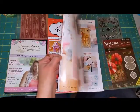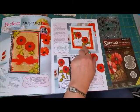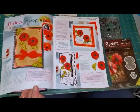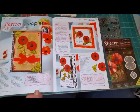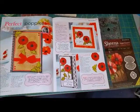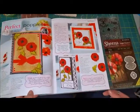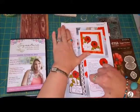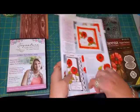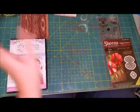And again, I want to do this card today. So I thought it would be fun to show you guys this kit that I got and make one of the cards in the tutorial. So I'm going to set this off to the side. Okay, so I'm going to set that up where I can see it.